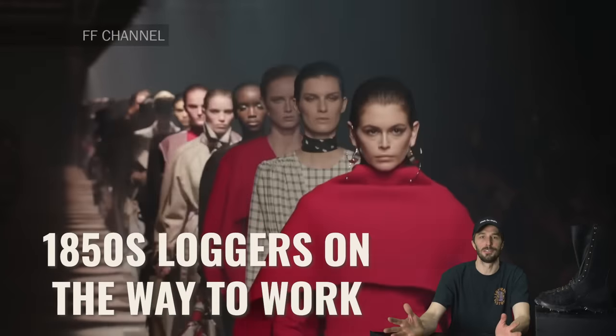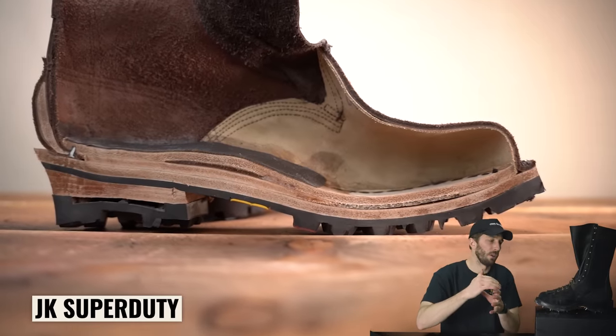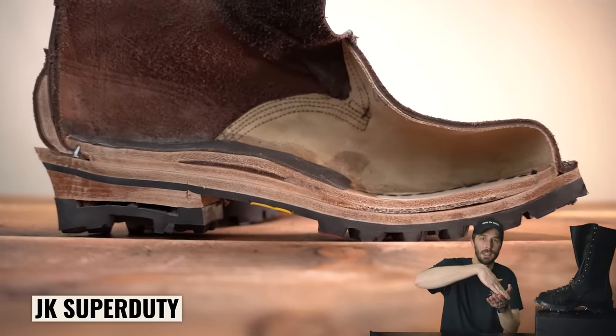And it's not like it's just for style. Imagine, you know, these gold rush era loggers, they're not walking around caring about style. And we covered this a lot more thoroughly in the other JK boot video, so go watch that. But the short version of it is to build up the arch support under your foot and to elevate your heel for hiking and to keep you out of the muck.